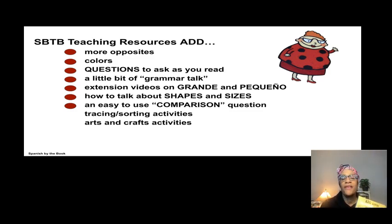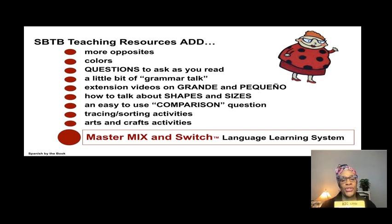And of course, I like to give you ideas for crafts and games. So I want you to have some tracing and some sorting activities because there's going to be so many things. Sorting them out is good. And some arts and crafts activities. That's all of what's not in the book, but I'm going to share with you so that you can use this book, Este Libro, as your launch pad for lots and lots of conversations.